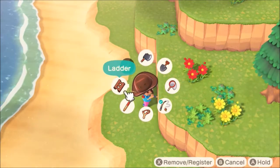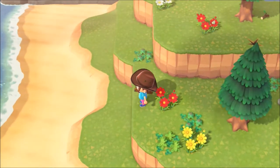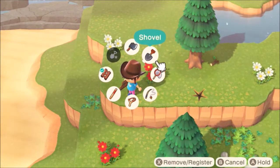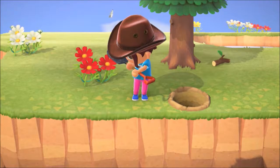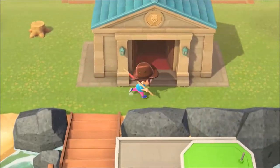But you can get up to cliffs by using the ladder. So I'm going to get up and see what's around here. And as you can see, there's a little star-shaped hole in the ground. And what you can do, you can use a shovel to find the buried treasure that's underneath it. So I'm just going to dig up. And this is a fossil. So when you dig things up, one of the most likely things you are to find is a fossil, which is brilliant because they can be given to the museum.